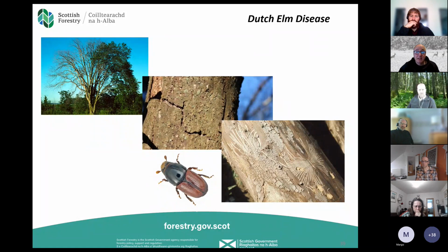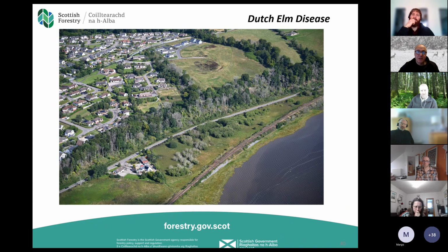Infection is usually spread by a beetle that burrows and breeds under the bark, leaving the trunk peppered with shotgun-like holes. You can see the shotgun-like holes on this middle picture, and beautiful fan-shaped galleries. You see that on the right-hand picture under the bark. So that's a picture of dead elms just north of Dingwall.